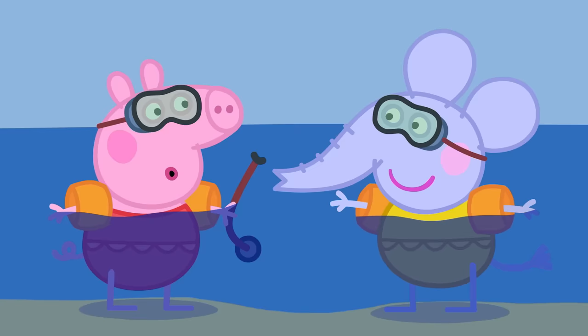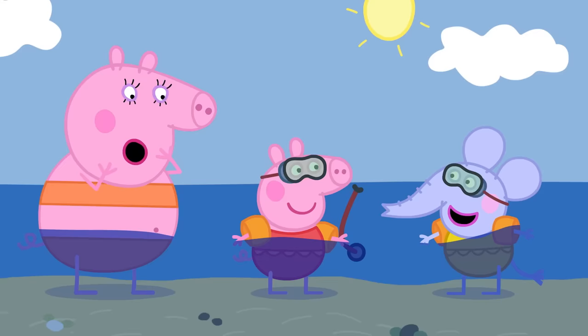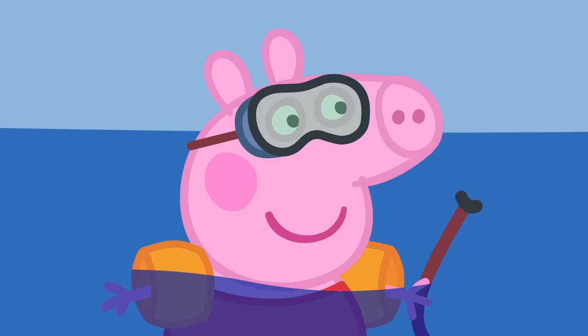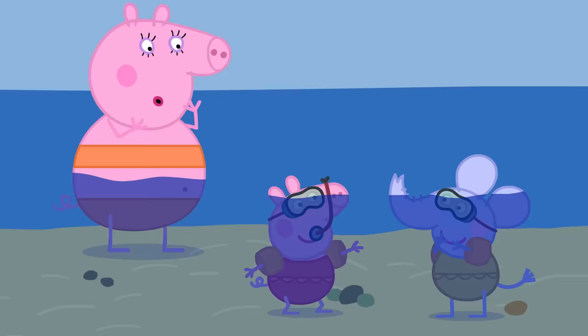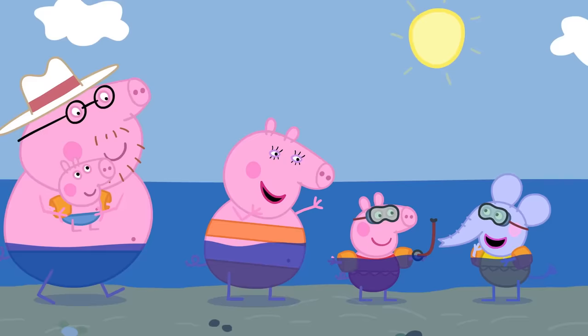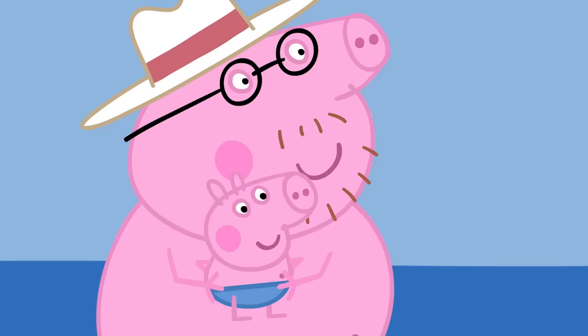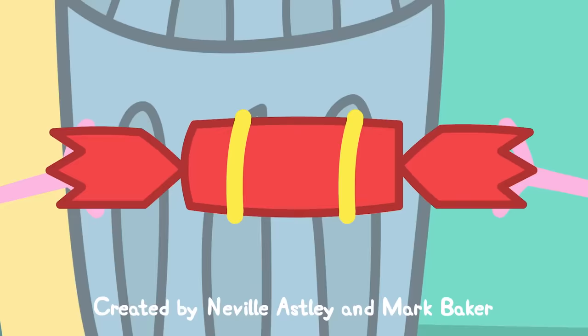Peppa practices taking big, deep breaths. Do you want to try again? Okay. I did it! I saw lots of colourful fish! Yes, well done! And thank you for helping her, Emily. And to get rid of the taste of the salty water, George and I thought you might like some... ice cream! Yay!